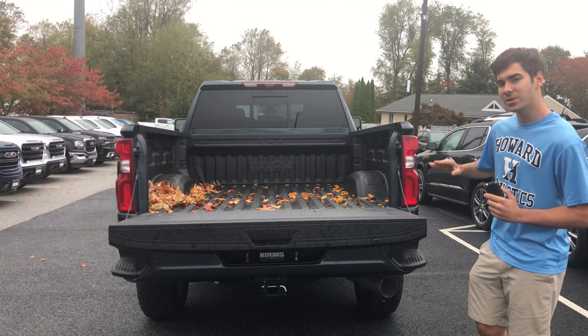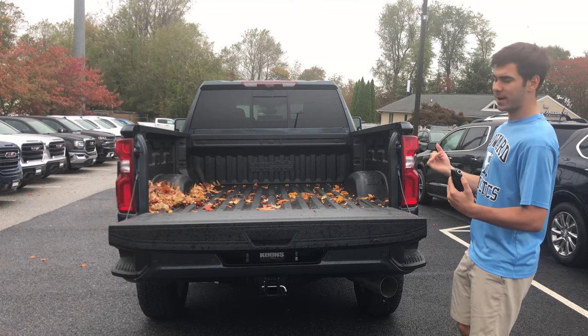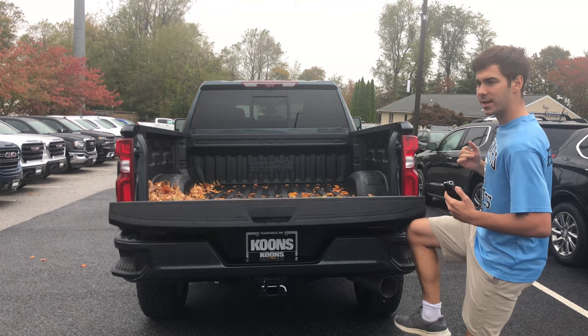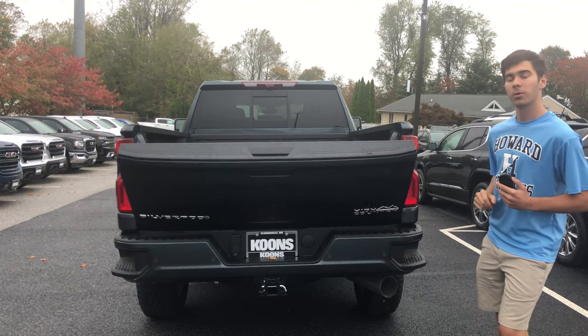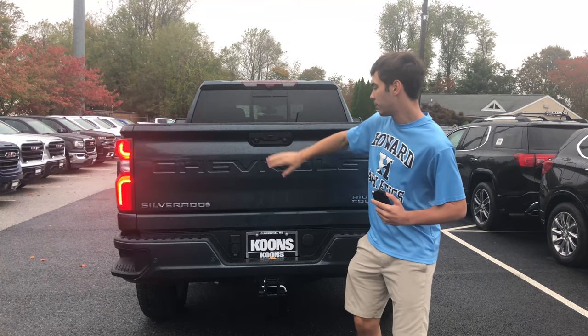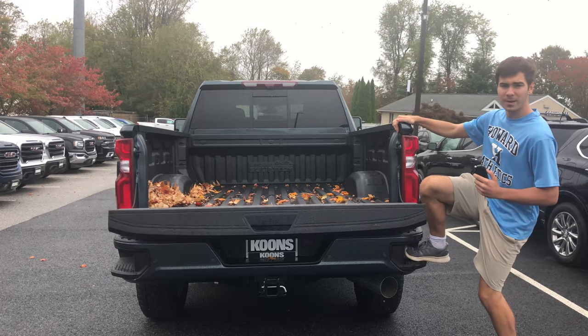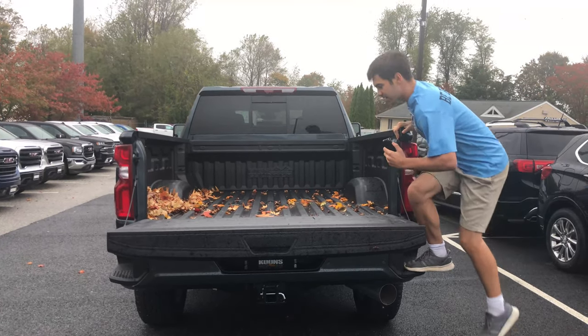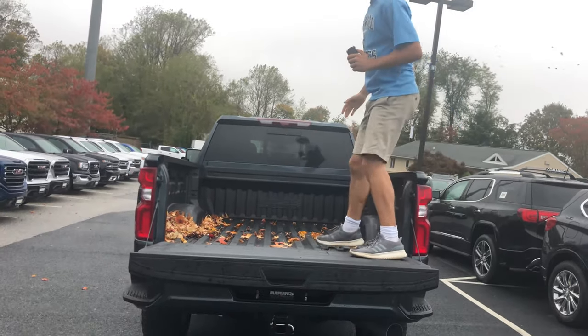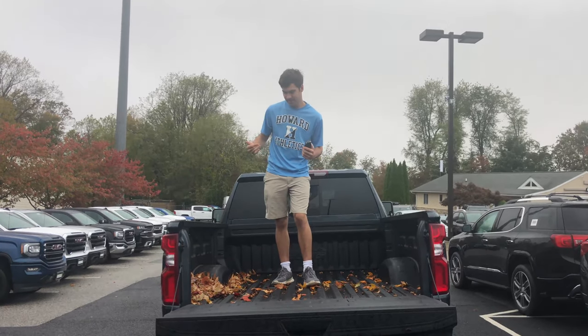Now, sort of a neat feature is this is a power closing tailgate. So you can press the button, or if your hands are full, you just take your knee, hold it up, and then the truck will close it for you. So that is a very neat option. Now, we don't want it to be up, we want it to be down, so I can show you the back of this bed. In here in the bed, this is the standard length bed. You're going to find about 82 inches of room. That translates to about 6.8 feet. So really, this is very usable.